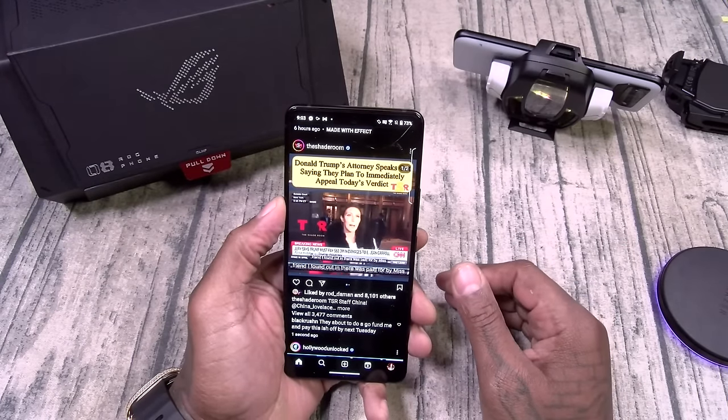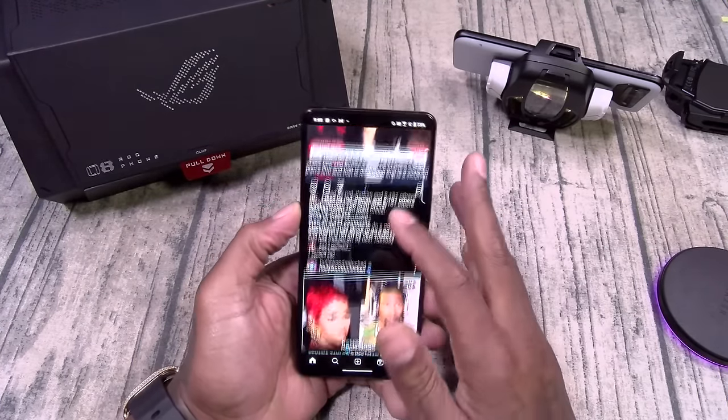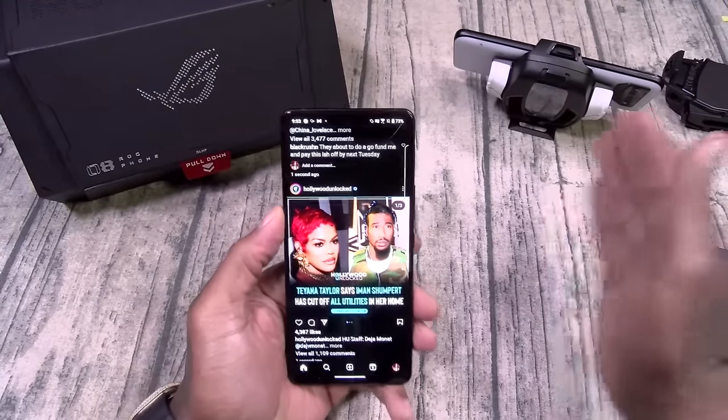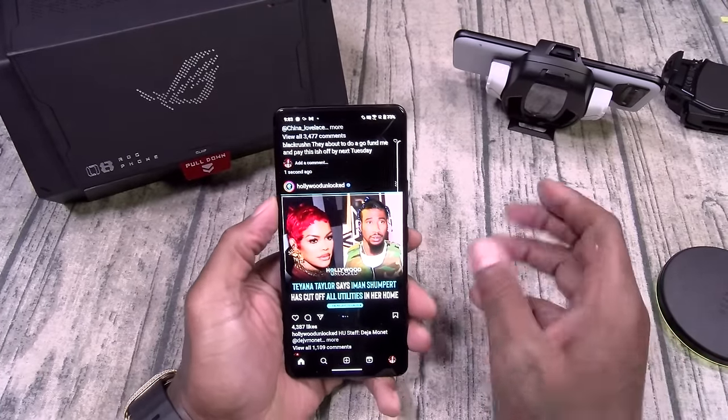Let's see. Donald Trump's attorney. Yo, I heard they hit Donald for $85 million. I mean, she ain't gonna see one penny of that, because one thing about Trump, he knows the system. He's gonna move that money around. She's not getting no money from that. But, you know, they got him though.